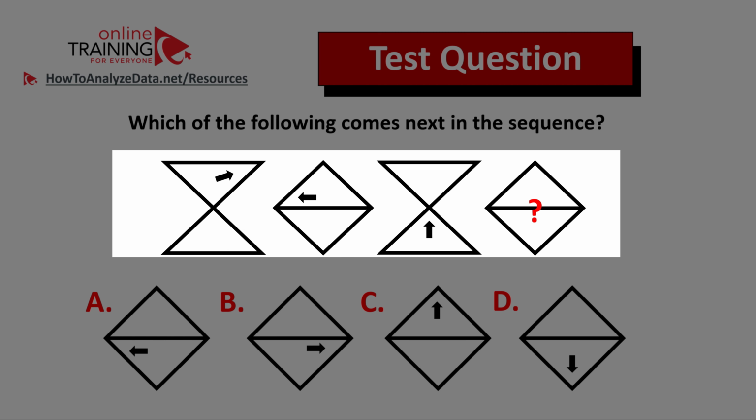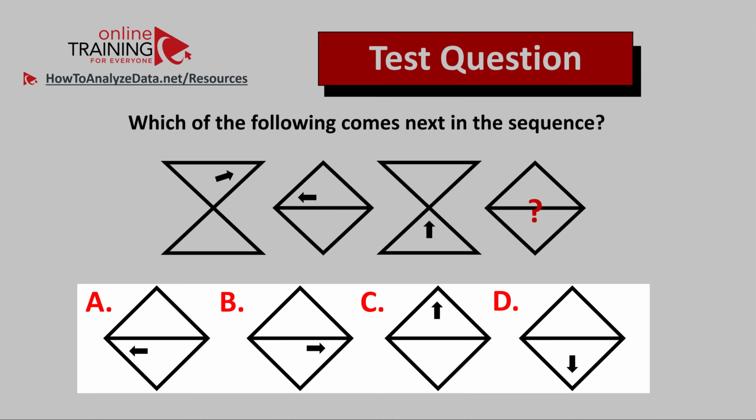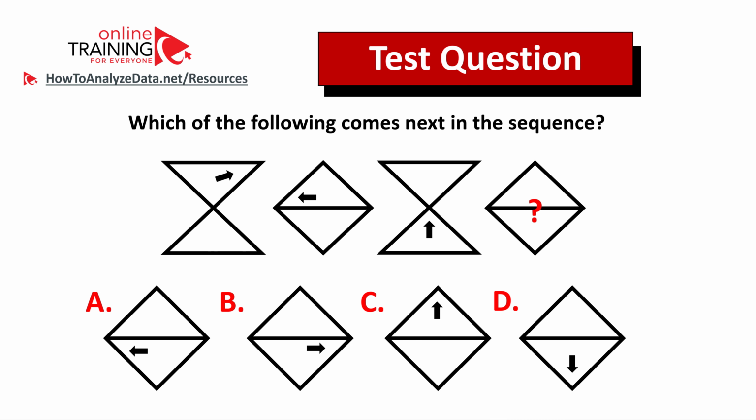And you're presented with 4 different shapes, and shape number 4 is missing. You have 4 different choices to determine the next shape. Do you see the answer? One tip for you, always look for patterns. Give yourself 10 to 15 seconds to see if you can come up with the answer on your own.